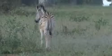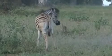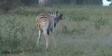You could kind of get away with being right next to the vehicle and blending in with it. So I could get away with just standing there instead of, if I'd have moved out, then I probably would have had all these zebra running away.